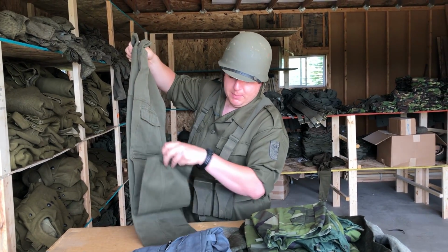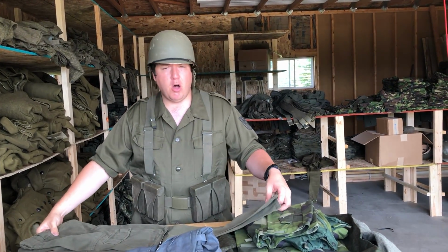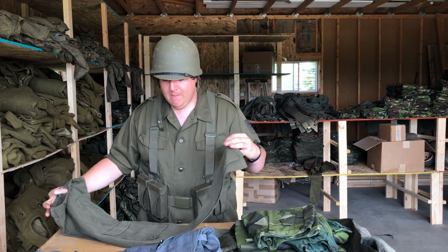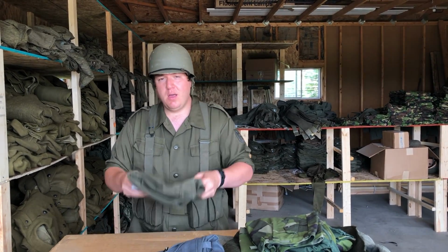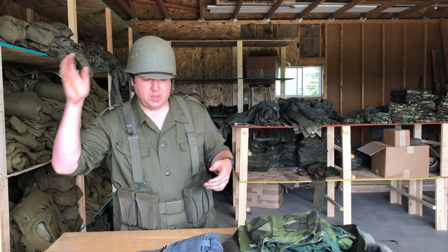Some of them have weird zippers on the bottoms and stuff. There's a few different styles that came with these, but they're all the current issue from about 1975 till today pants. These are the heavier material. They're not ripstop, but get these if you want the matching pants to the Austrian shirts.